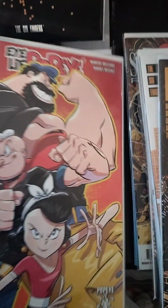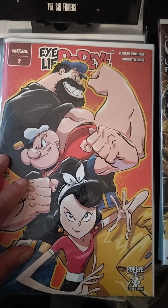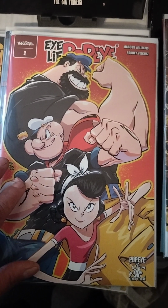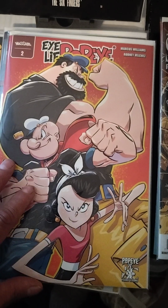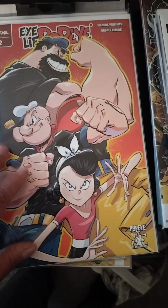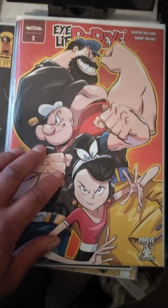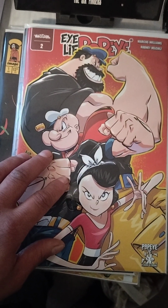I also found this Popeye. I read this. It's really good. This is like an updated modern version of Popeye the Sailor Man. If you are old school and you know about this, it's a cartoon from back in the day and used to be a comic strip in the newspapers. So this is very, very good, man.